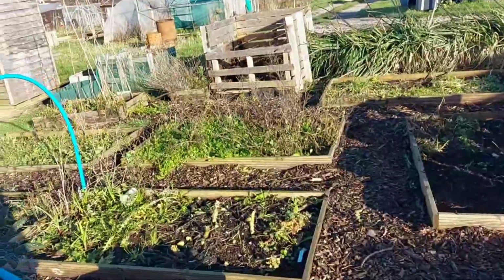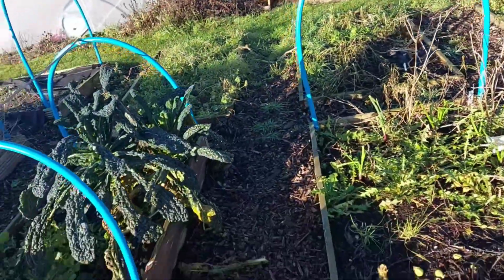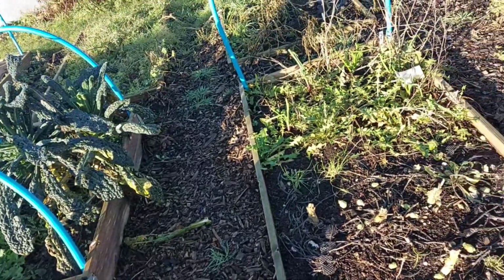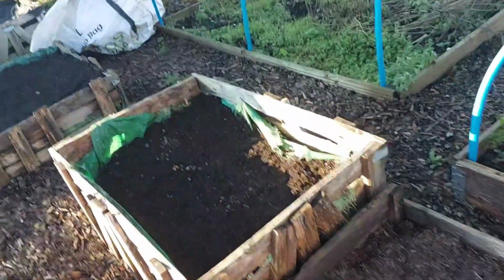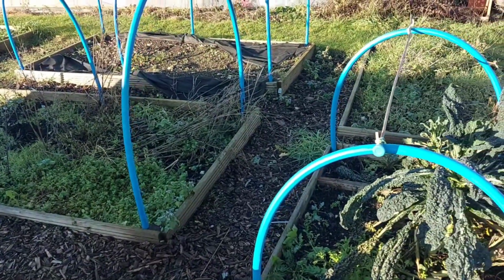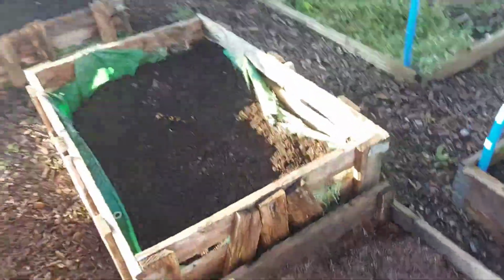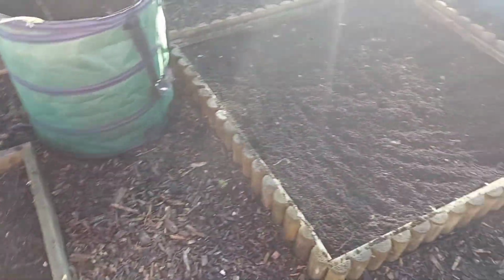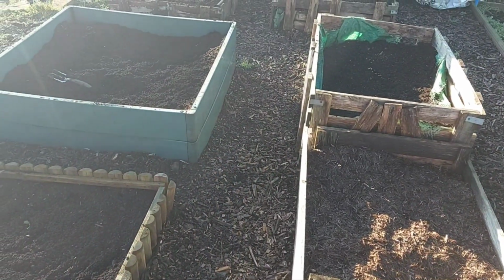I've got about 8 or 9 raised beds just to clear with the weeds. I've got my new tool to clear the weeds, but it shouldn't take long. A couple of weekends and I think I'll have the plot sorted. But yeah, there you go. So I'll say this is what I've started today. So this one's almost done. But these few here have all been done.